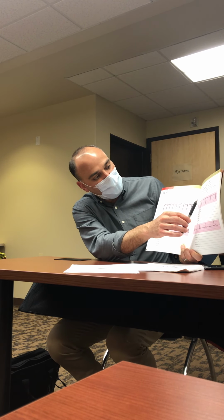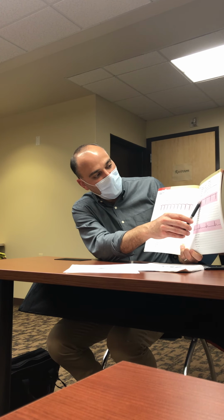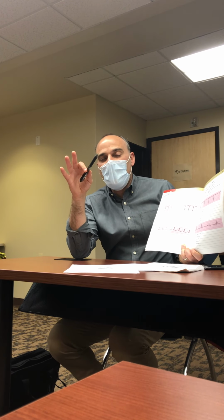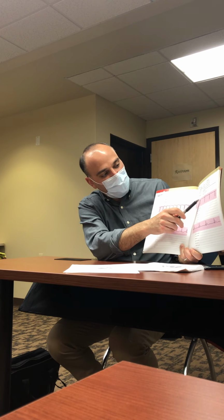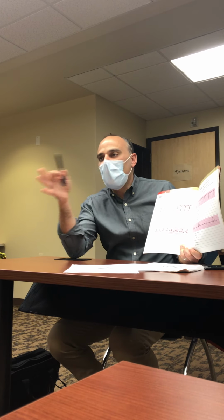You can see here, this is what we would consider a sinus bradycardia, because the P waves are firing, but they're pretty slow. The P waves are coming at less than 60 beats per minute. Everything has its own rate. Like when everything's going okay, this P wave leads to this QRS, then this P wave leads to this QRS, then this P wave, they're all gonna have the same rate.